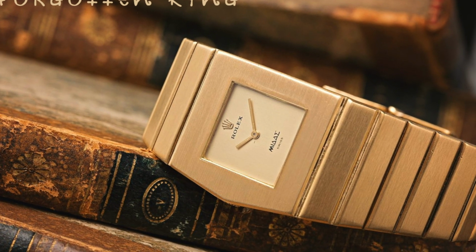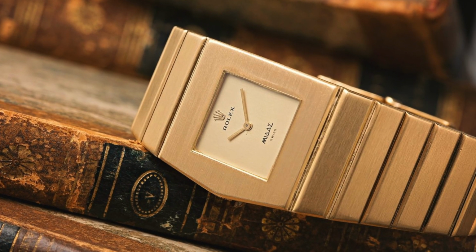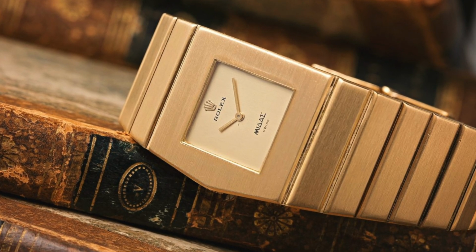In fact, in some ways, it's sort of absurd that an £8,500 watch doesn't tell the time particularly well with its lack of hour markers. But that was the last thing the King Midas was designed to do, and if you understand that, you'll understand this watch.